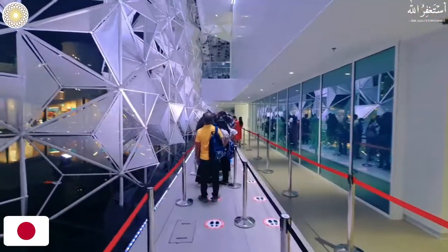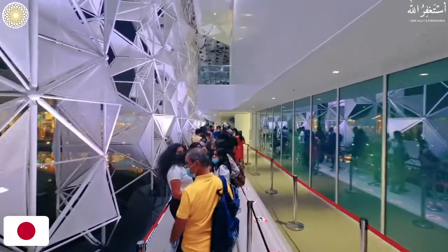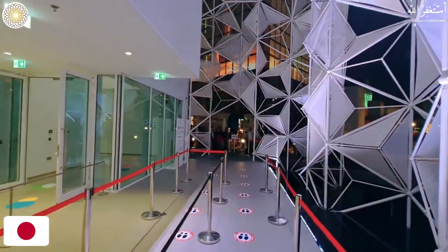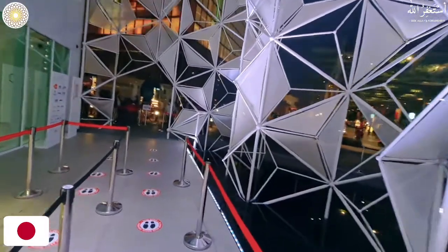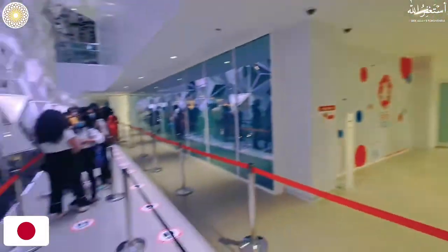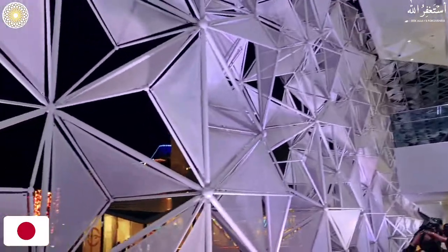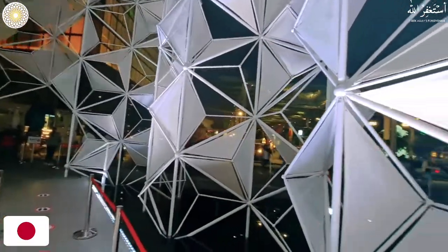We got in from this long queue after a 1.5 hour wait, and now we are inside. Still we have some queue here, but hopefully it will be covered soon. When I started standing in the line, it was evening time, but till now I have waited 1 hour and 30 minutes. So let's explore what Japan is going to offer for us. And this is the outside look of Japan, if you will see here. So let's get in and explore more about it.